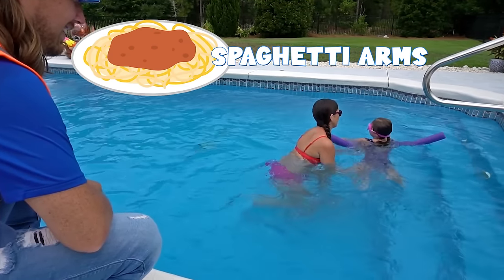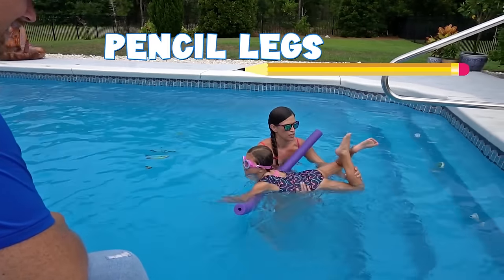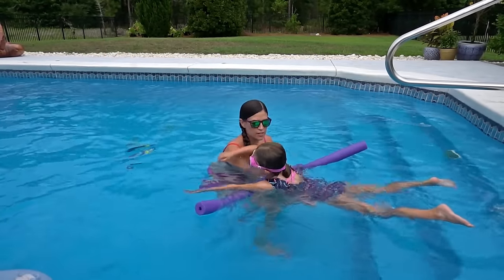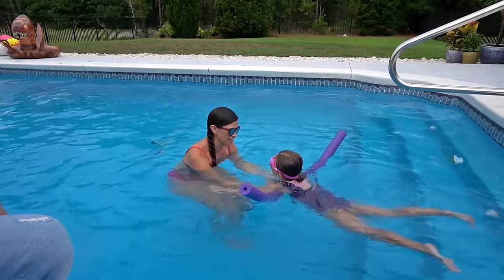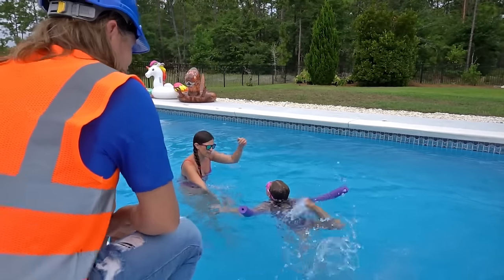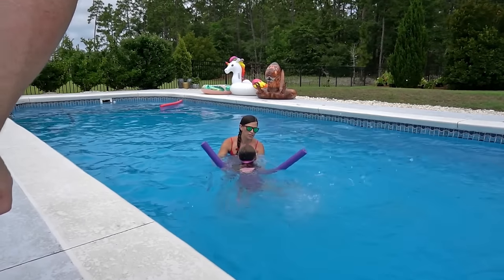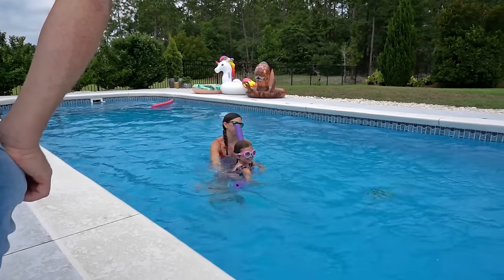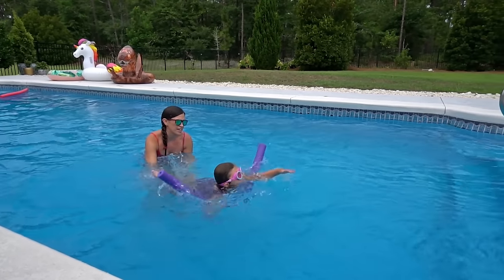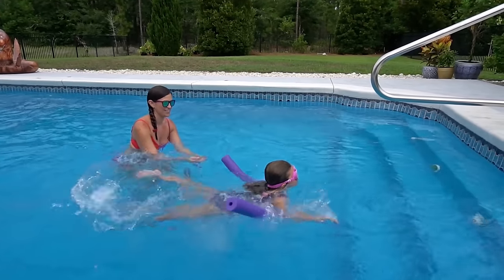And then you want to have really strong, straight pencil legs. So you don't want to bend them. You want to keep them nice and straight and go up and down like little pencils, okay? So Elsie, let's do spaghetti arms and pencil legs. And I'll be right here. Keep those legs straight. Nice, big spaghetti arms. Wow! That's amazing! And using a little noodle like this is a great way to practice swimming until you're ready to swim without it. Okay, show us those big spaghetti arms and those nice straight pencil legs. You're doing awesome, Elsie!